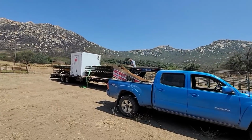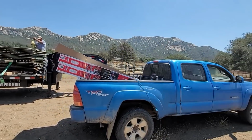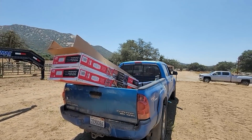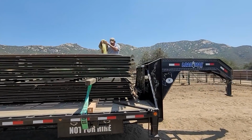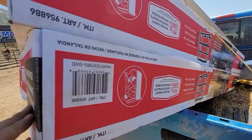So here's the load he's gonna be taking to Texas. He's been working pretty hard getting all these corrals down. I think the Tacoma should do an okay job of pulling this trailer. I think it's rated for it. Yep. Where's your gooseneck hitch? Oh, you don't have it yet?